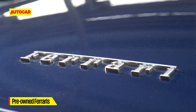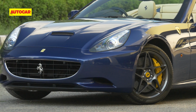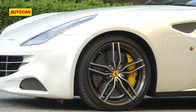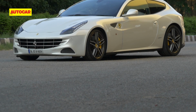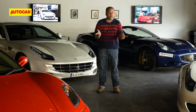The California isn't too expensive, but it also isn't too much fun, so I'm going to get rid of that one. The FF, I thought I wouldn't like so much because it's big, heavy, has that four-wheel drive system, but the V12 is just sublime. It's what Ferrari does best, and of course, if you can ever get your hands on a Ferrari V12, grab it. But this isn't enough sports car for me, and since I'm going to choose, it's between these two.